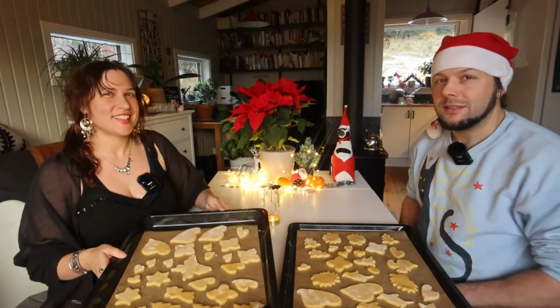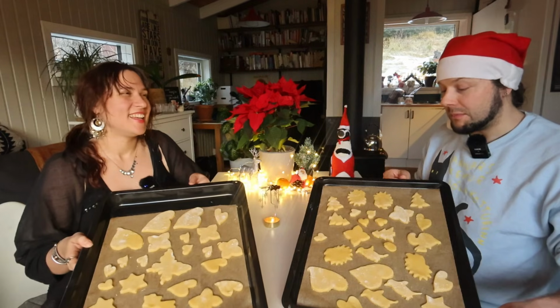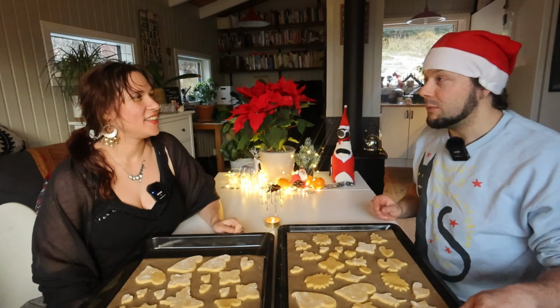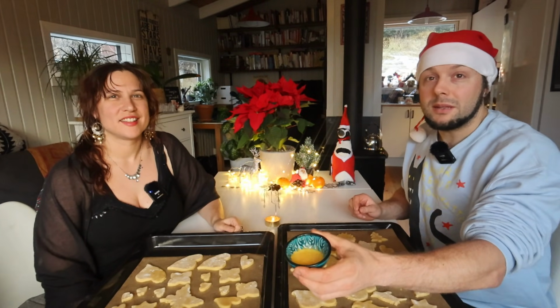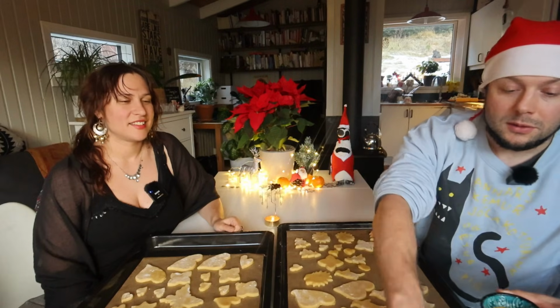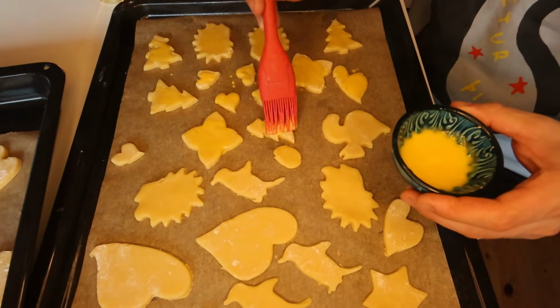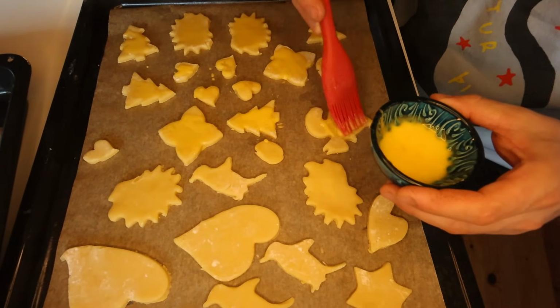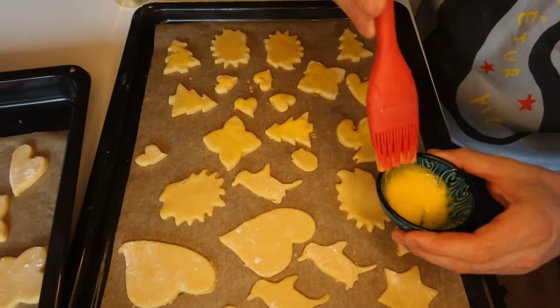The cookies are done! So I like my Mailänderli plain. That's why I will just use some egg yolk and cream. So I made a mixture here. I will just put it over the biscuits, and then they're basically ready to go into the oven.